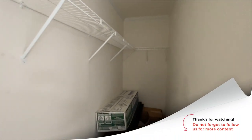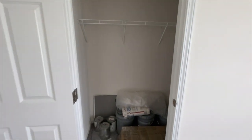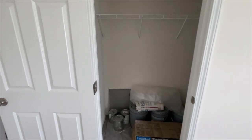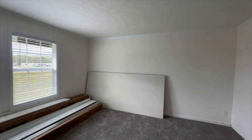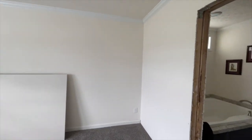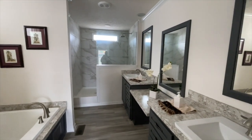And yeah, I could share this room if I had to, but since there's more than one walk-in closet in this house, then I probably wouldn't have to. But this is a really nice size master, and it'll fool you. Again, when you open the door, it doesn't look like it's as big as it is, but it's really a nice size.